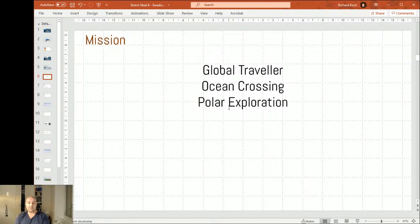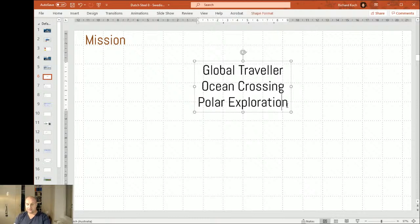That's really the hard thing. So, for me, I guess the bias is towards the sort of boats I like and have looked at for many years and lean in that direction. But this one is really a global traveller, designed for ocean crossing, polar exploration, and these sort of boats can take the rough weather.